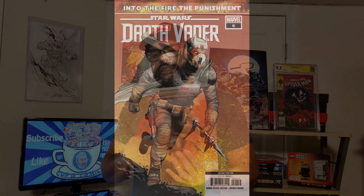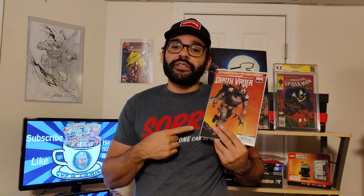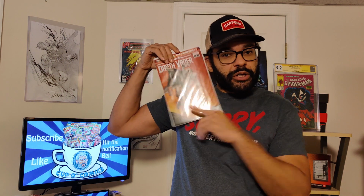Alright, welcome back. So, let's start off with Marvel. This one, strictly a cover buy. This is Star Wars Darth Vader number 6. This is the second printing with Ochia Bestoon right on the cover. That's why I got it. It's just his first cover appearance. So if you're a Star Wars fan, Darth Vader is a really good series to be reading right now. And if you like first cover appearances, pretty good one to get.